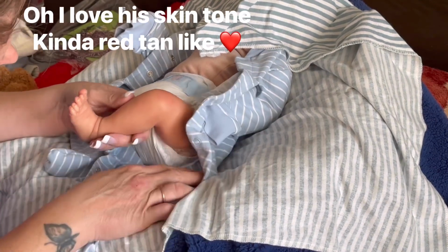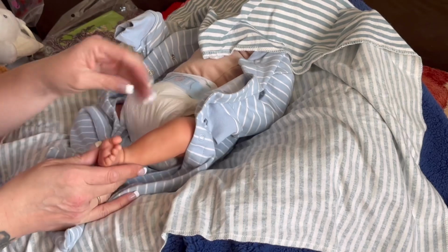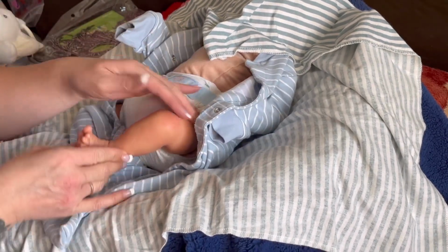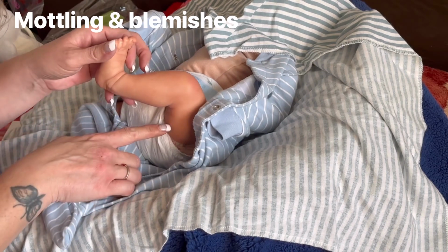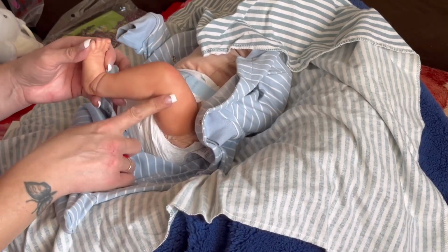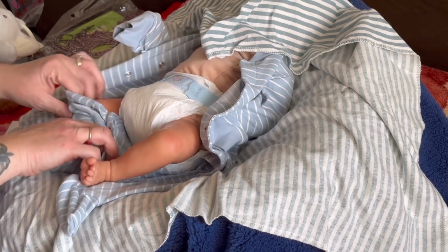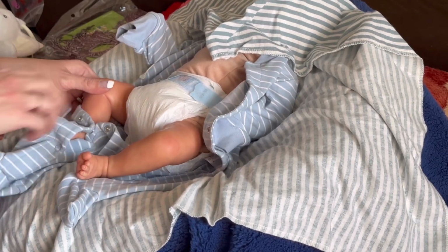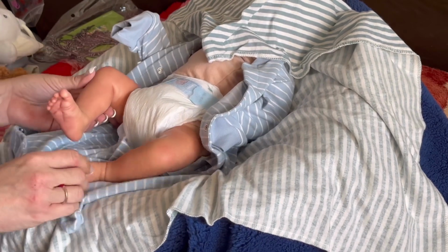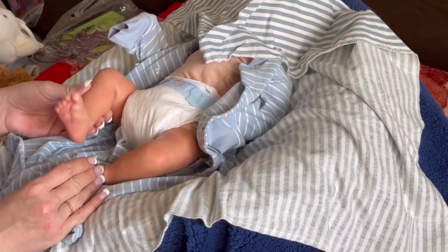All right, let's look at him. Oh, cute, look at this leg. Oh my God, I love the painting on this again. There's blemishes on this one. I love, love, love when artists do blemishes. There's blemishes on the leg here. I don't know if you guys can see that. I'll bring it up to the camera. I'm a person that loves blemishes because we are born, you know, not flawless. And that's what makes it more realistic.